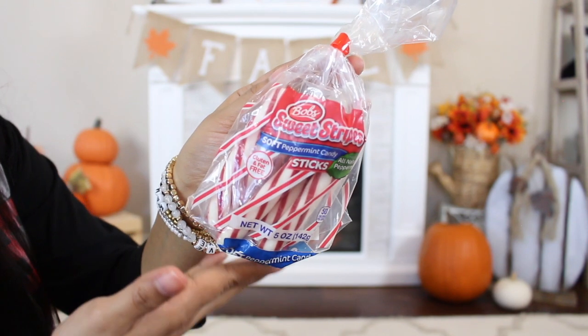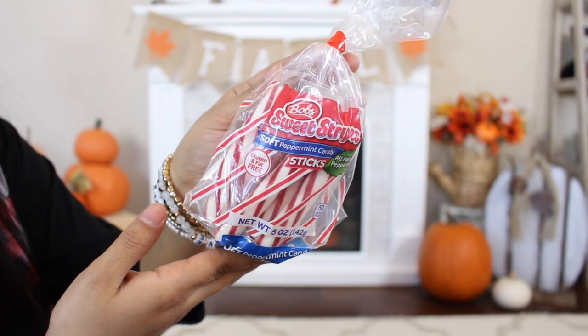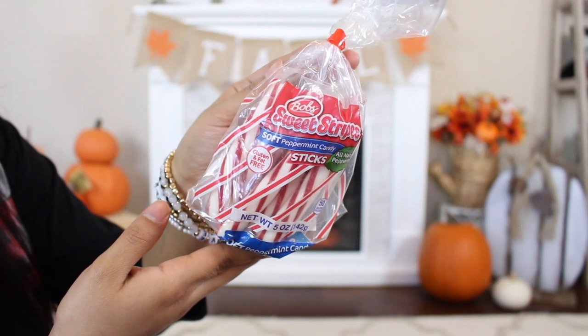Okay, these next items are a repurchase, and they are the soft peppermint candy sticks. I love having these on my coffee bar or my hot cocoa bar. They're cute to add into gift baskets.